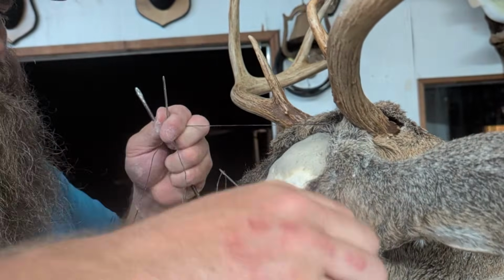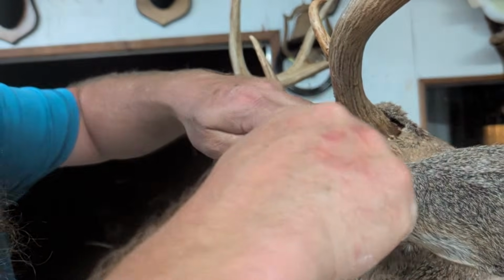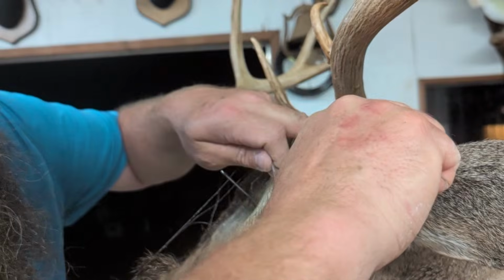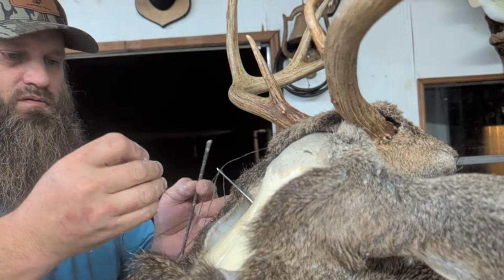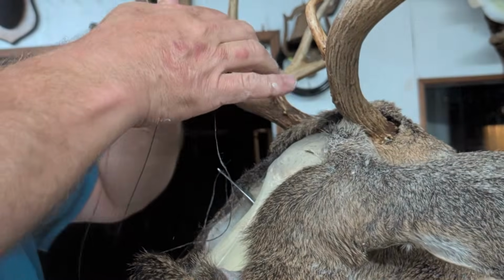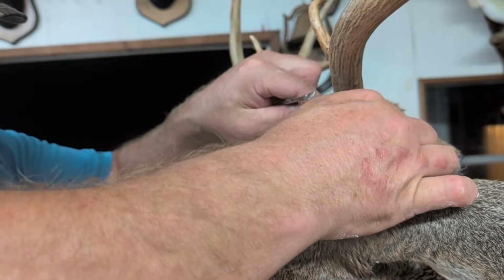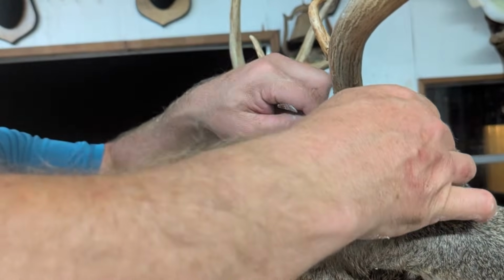So this is where you get to seeing the mount kind of coming together. This is when it gets a little bit rewarding. You get to seeing it looking better and taking some shape. Almost like a labor of love. You gotta love it because this is actually a good bit of work.